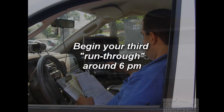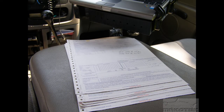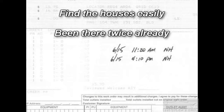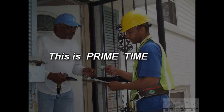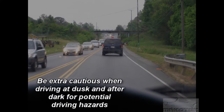As darkness falls, be aware of your surroundings at night and the hazards that may be present. You should begin your third run-through about 6 p.m. and you should have about 17 or fewer work orders left. It may be dark or approaching dark, but you will find the houses easily since you've been to each one of them twice already. You should make contact with half or more of the remaining orders because this is prime time. Be extra cautious while driving at dusk and after dark for potential driving hazards.